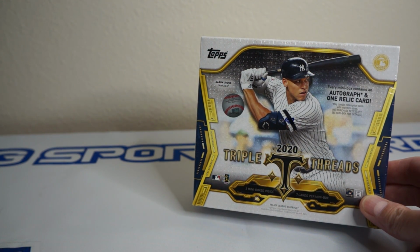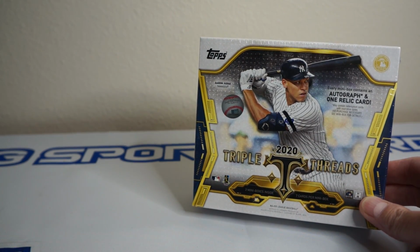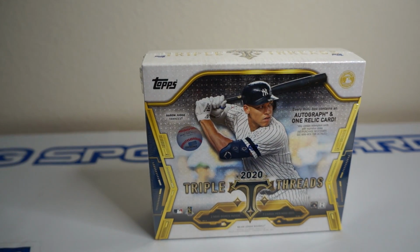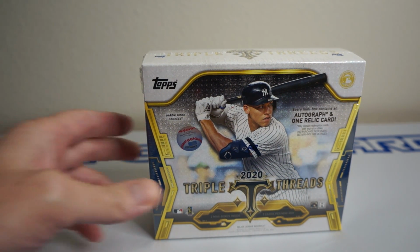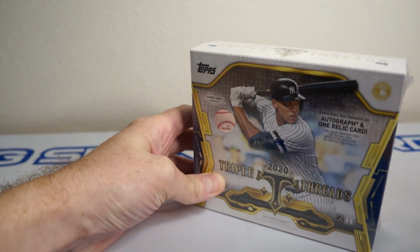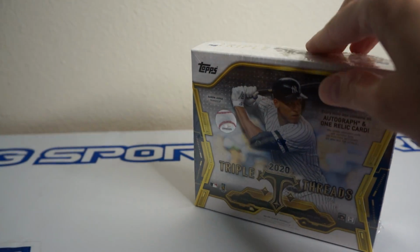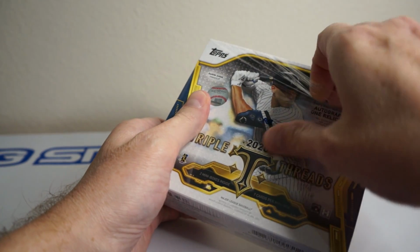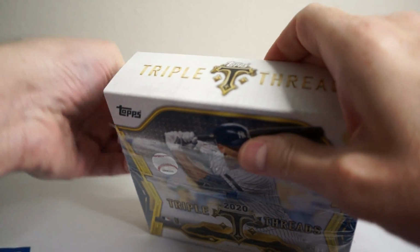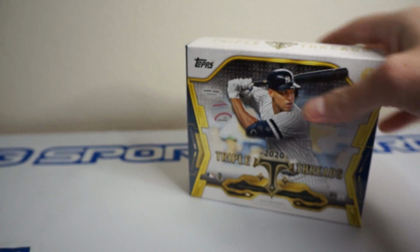Hey, how's it going? So I have a second box of 2020 Topps Triple Threads Baseball. I'm going to rip into this right now. This is actually a second box from the same case as the first one that had that big Deca booklet in it. Actually bought two boxes. Let this one marinate for a bit longer. Let's see what I get out of this one.